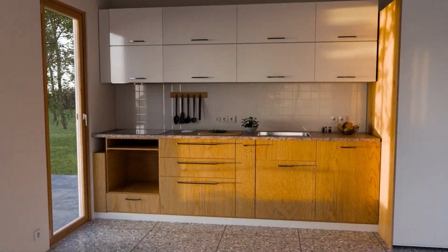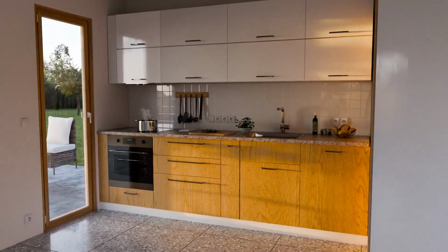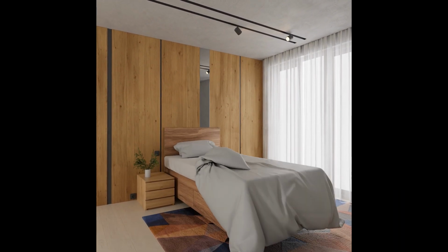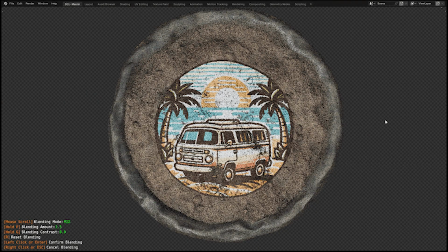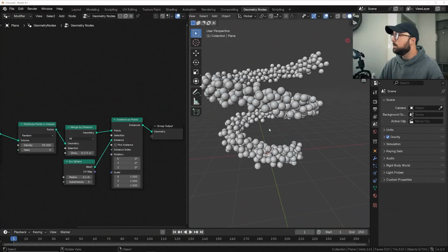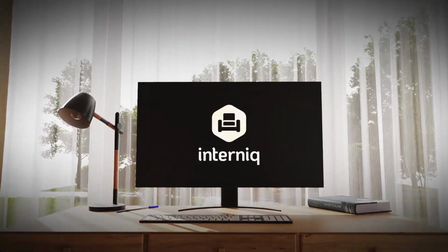Hello, Blender enthusiasts. Welcome to an exciting adventure into the world of awesome Blender tools. Today, I have an exciting lineup of best Blender assets, add-ons, and courses that are sure to enhance your workflow as a 3D artist and help you save your precious time, starting with Internic.